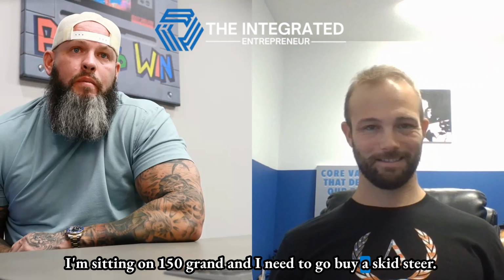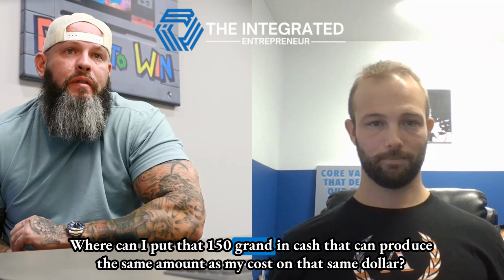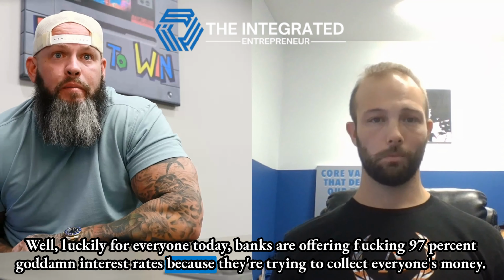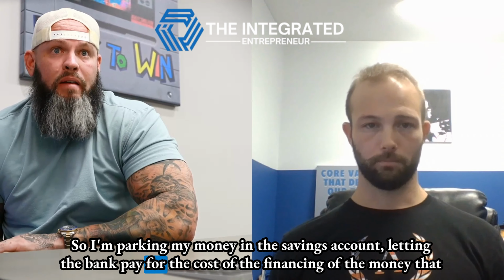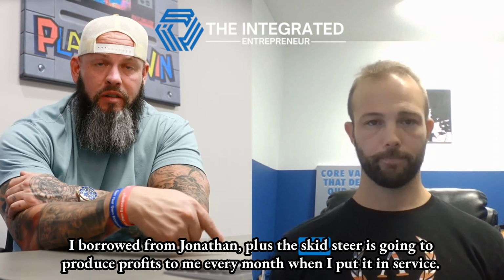Here's reality. If I'm sitting on 150 grand and I need to go buy a skid steer, and that's going to cost me 5%, where can I put that 150 grand in cash that can produce the same amount as my cost on that same dollar? Luckily for everyone today, banks are offering high interest rates because they're trying to collect everyone's money, right? I think 5%, or 4.8, 4.9% high yield savings accounts. So I'm parking my money in the savings account, letting the bank pay for the cost of the financing of the money that I borrowed from Jonathan. Plus, the skid steer is going to produce profits to me every month when I put it in service.